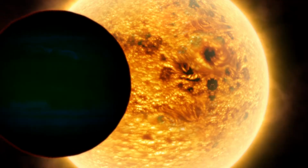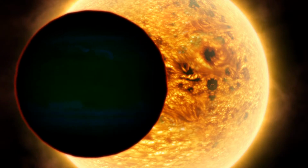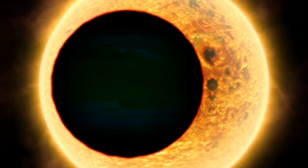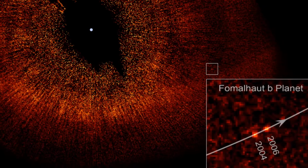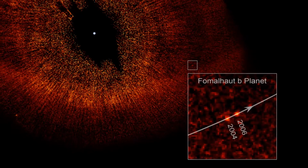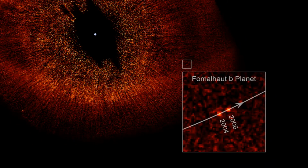Planets around other stars have been detected before, but usually indirectly by looking for clues, like the wobbling motion of a star as a planet orbits it, or a star getting dimmer as a planet passes in front of it. This time, Hubble has given us a rare direct image of an extrasolar planet, and what's more, the first in visible light, the type our eyes naturally see.